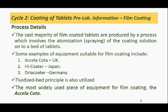The vast majority of film-coated tablets are produced by a process which involves the atomization, spraying of the coating solution onto a bed of tablets, as we mentioned. Examples of equipment suitable for film coating include the Accela-Cota coater, high coater, and dryer coater. The fluidized bed principle is also utilized. In your manual, you will see a figure that shows probably the most widely used piece of equipment for film coating, which is the Accela-Cota coater.